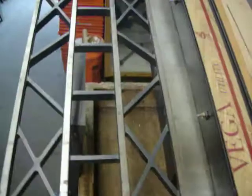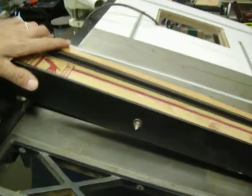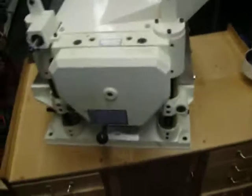There's a contractor's grade table saw, 3 horsepower, and I know this isn't a good picture. 3 horsepower belt drive, and it's in absolutely fantastic shape. Has a Super Vega utility fence, and also has this high-tech miter gauge that is somewhere in one of these boxes.